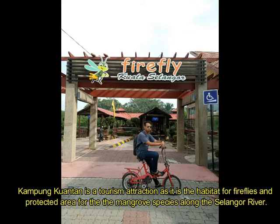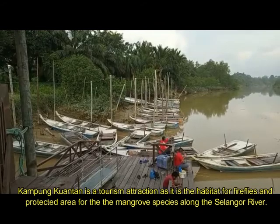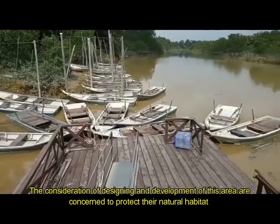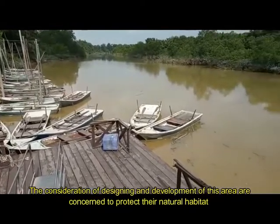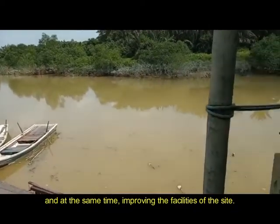Kampung Kuantan is a tourism attraction as it is the habitat for fireflies and a protected area for the mangrove species along the Selangor River. The considerations in designing and developing this area are concerned with protecting their natural habitat and, at the same time, improving the facilities of the site.